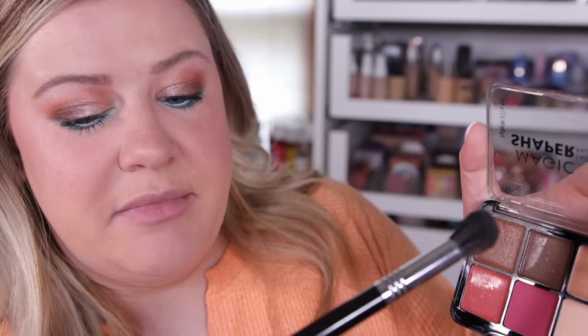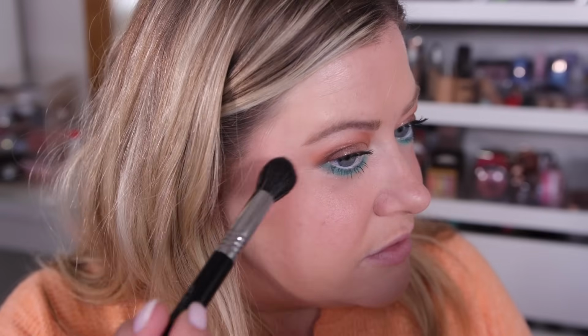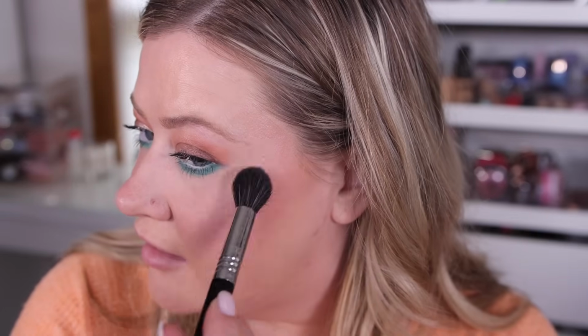I'm just using the Sigma F64 for this. It's like a dense brush. And we'll see how this looks on. I think this is one too that you could easily use with your fingers. I don't know if I love the sparkle that's in it. I kind of wish it was just more of a wet look, but I do think it looks nice overall on the skin. You can kind of see the shift a little bit there.